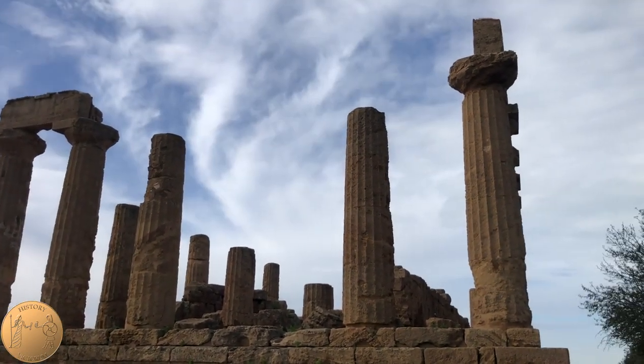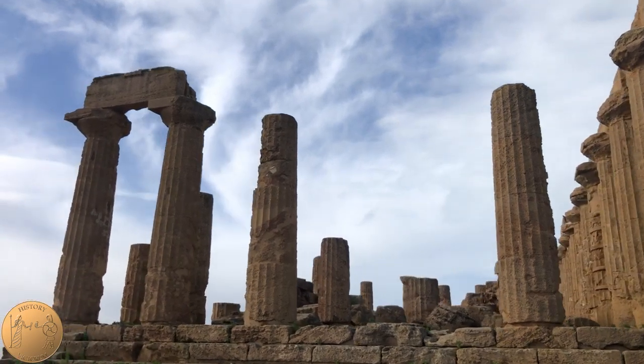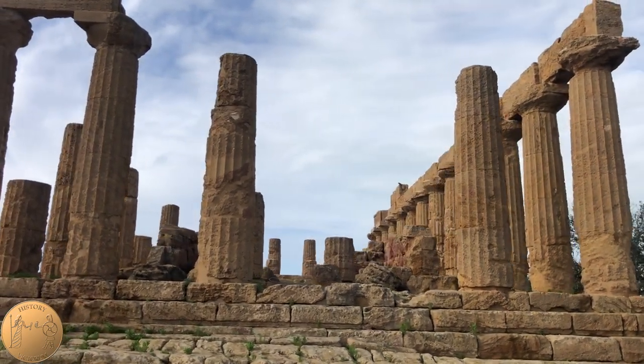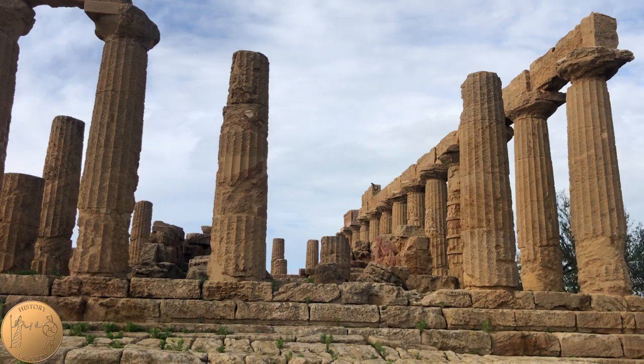In 406 BC, during the Carthaginian conquest, known as the Siege of Acragas, the temple was heavily damaged by fire. You may notice reddened stone blocks, which are considered evidence of this damage. The temple was later restored during the Roman period.